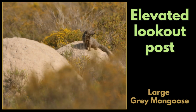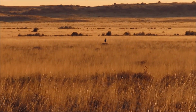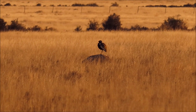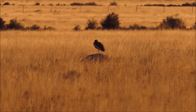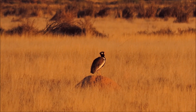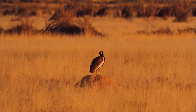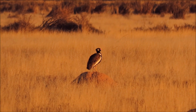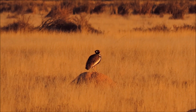I recently found this large grey mongoose sitting on top of a mound and surveying the scenery. Northern black korhaans are well known for standing on top of a termite mound and calling over the vast plains. The call carries far from this elevated perch.